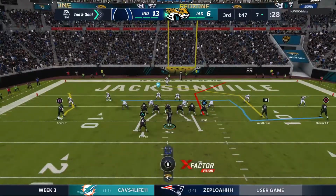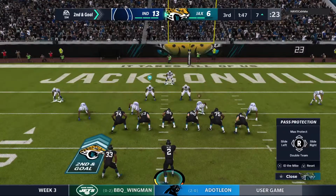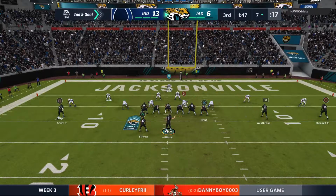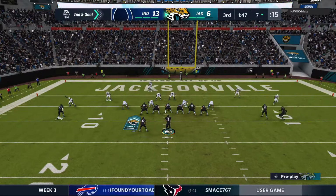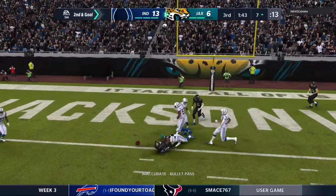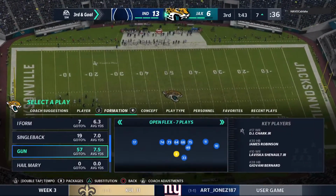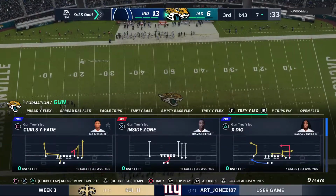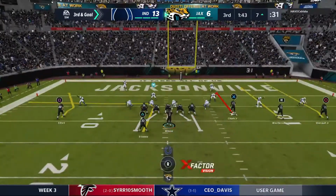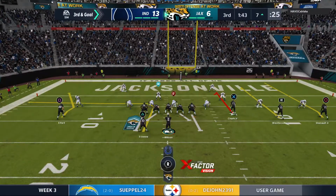They'll try again here from the 7 on 2nd and goal. For the end zone, but that one's going to wind up incomplete. Laviska Shenault, the intended target, but now it's 3rd and goal. That was a touchdown if he could have hung on. Instead, it was a well-timed collision to jar that one free. 2 incompletions haven't moved him any closer, and likely throwing again, you'd have to think on 3rd and goal here.